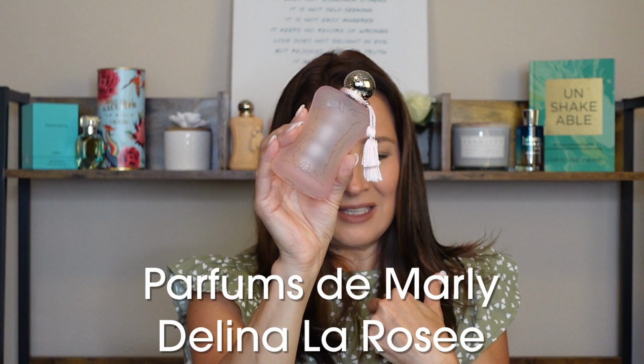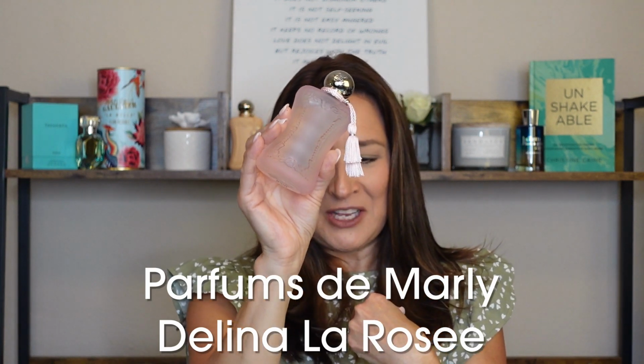If you haven't tried it, it is a little bit pricier. So give it a try in a vial. You can try it out before you buy to see if it's something you're really going to enjoy. But I do. This has lychee. It has bergamot. It has pear. It has rose, Turkish rose, peony. And then it has woodiness and muskiness at the dry down. Beautiful Donna La Rose by Parfums de Marly.